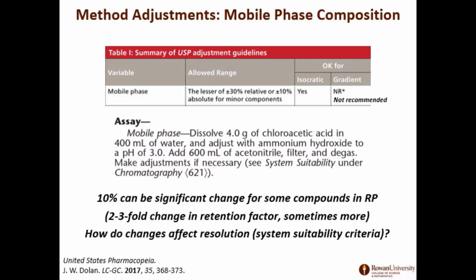This one, you could see a significant change for some compounds in reverse phase separations or an L1 column designation, C18. There are some other reverse phase categories for things like C8 as well, but L1 is the big one. And so with a C18 column, it's possible that with a 10% change in your organic component, you could see a 2 to 3-fold change in retention factor and sometimes more. So in some ways, if you are able to increase the organic content within this allowable change, you might be able to increase the throughput.